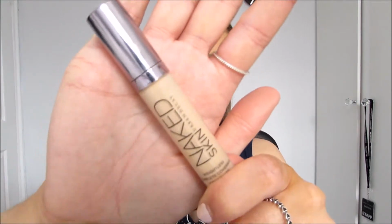Okay, so there is the foundation done. I'm now going to use the Urban Decay Naked Skin Concealer. I bought this when I was in Florida and I got the shade Light Warm, which, when I'm pale, is too dark for me. So this is like my tanned concealer, if you will, although it's still one of the lightest ones because I'm a pale mofo.